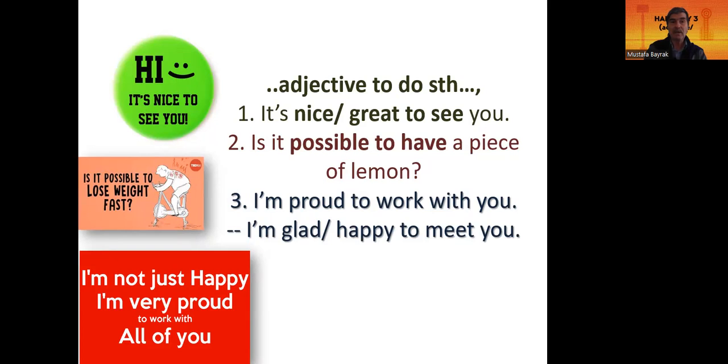Last one. I am very proud. Proud is an adjective. Proud man. Proud lady. I am very proud to work with all of you. Yes, I am very proud to be here. I am very proud to have a lesson like this with you.